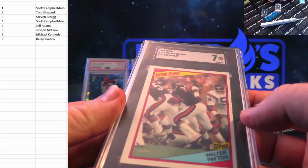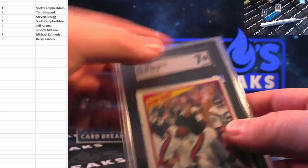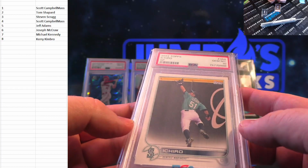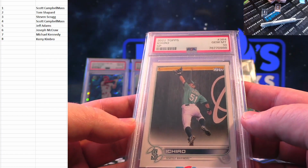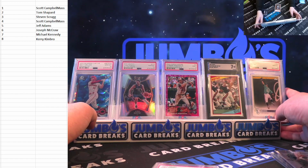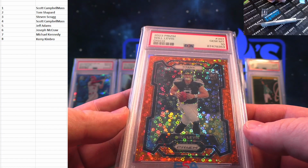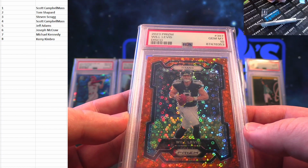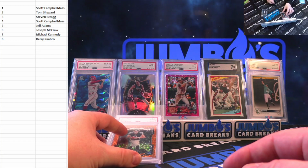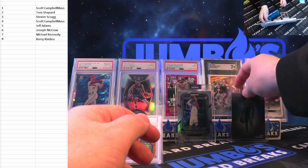Walter Payton, 84 Topps, instant replay, SGC 7. Ichiro on the short print, Gem Mint 10 from 2022 Topps. See if I can slide that on there as well. And Will Levis, Gem Mint 10 Orange Disco, out of Prism. Again, Scott Kimmelmass, you do have the first pick. Let me know where we're going.